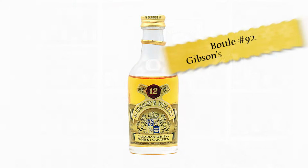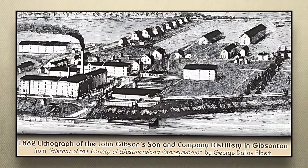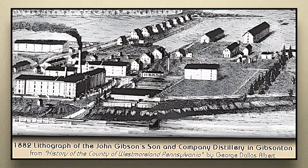In my episode about Bottle 86, Luxusova Vodka, I talked about how even when a brand name has a long history, that doesn't mean what we can buy today has very much in common with older bottles. This is very much the case with Bottle 92, Gibson's Finest, a 12-year-old Canadian whiskey. When it comes to whiskey, the Gibson name dates all the way back to 1856, when a man named John Gibson started making whiskey at his Gibsonton Mills distillery on the Monongahela River in Pennsylvania.